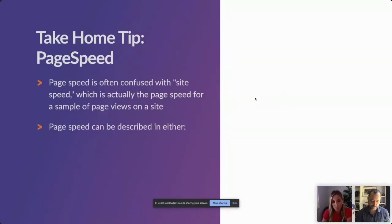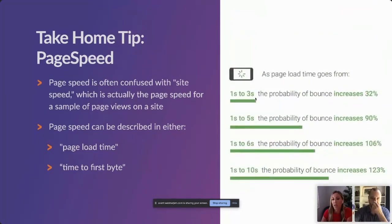Now, page speed is in Google's eyes, not the user. If it crawls your site, it looks at how long it takes a page to load and how long the time to first byte is. Time to first byte is simply how long in milliseconds it takes Google to crawl the first element of your site, which is a ranking factor. It's a mouthful and it's boring, but it is a ranking factor. So it's important to make sure that your site is fast.